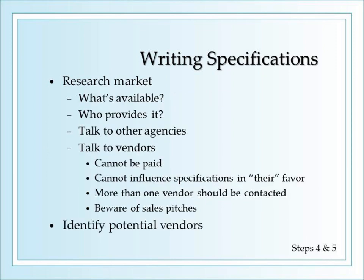If you've gotten to the market research step, that means you've looked at internal resources and at mandatory contracts with no success. So what should you do next? Conducting market research and identifying potential vendors are the next steps. You want to find out what's available and who provides it. You can do this by talking to other agencies and finding out what their experiences have been, or you can talk to the vendors themselves.